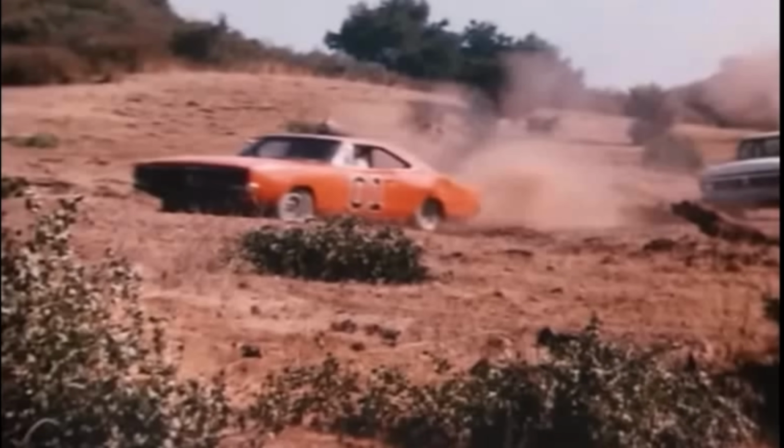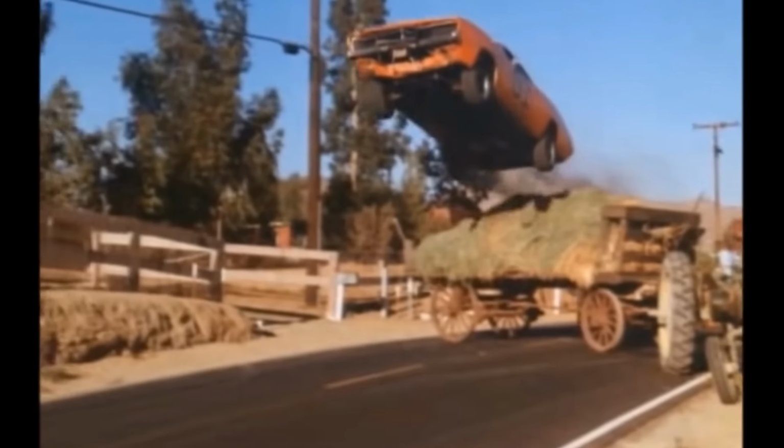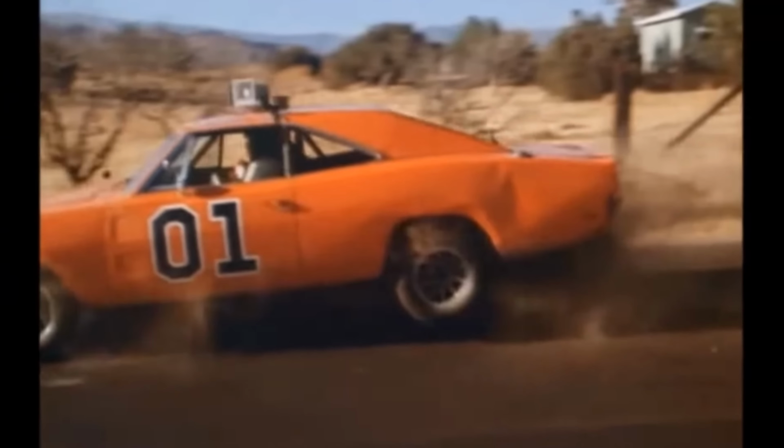Of course, we know that in real life, every time the General jumped, the Dodge Charger that played the General was destroyed. Even though, as far as we saw, the Dukes just drove on like nothing ever happened. And you wonder why 69 Dodge Chargers are so hard to find these days.